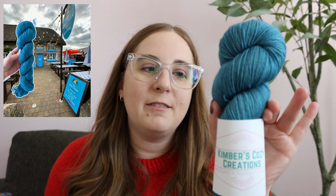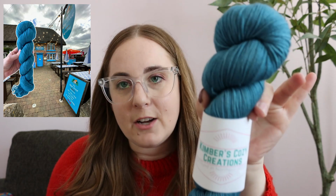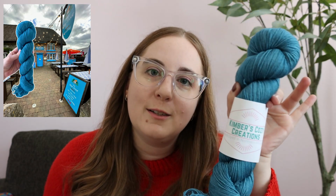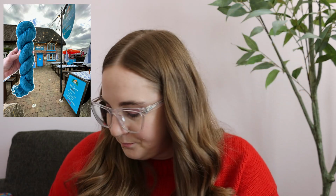Really fun, bright teal blue. Love it. This is the Blue Door, based off of a restaurant in a town called Adare. The restaurant is called the Blue Door. The door is blue. They had blue umbrellas. They had blue signs. Loved it.